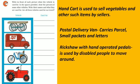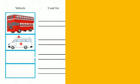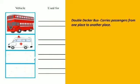Hey kids, can you tell me next vehicle's name? Yes, this is tractor, which is used for plowing the fields or carrying goods. Let's come on the next page. This is double-decker bus. This is a type of bus which carries passengers from one place to another place.